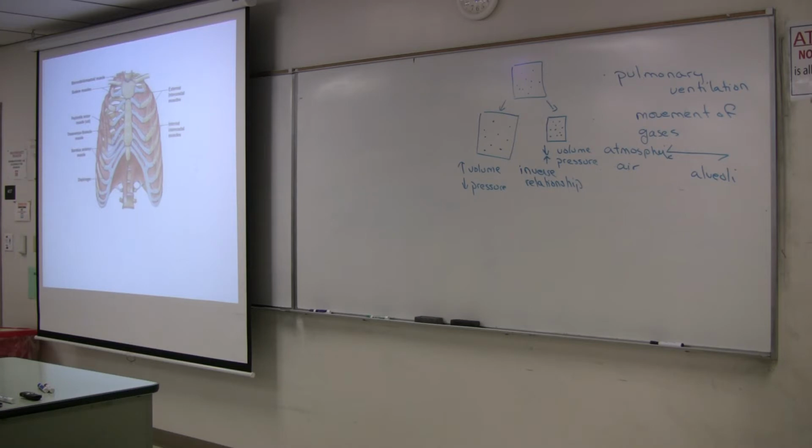So your diaphragm is lowered. Now when you relax and you breathe out, the diaphragm raises, decreases the volume. That increases the pressure around the lungs and causes the alveoli to collapse and pushes air out of the lungs.